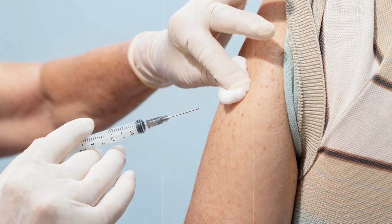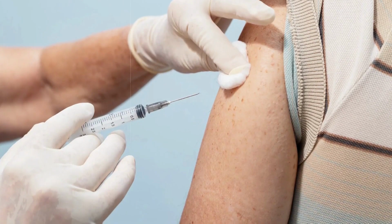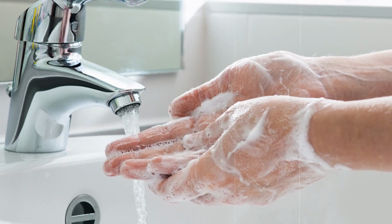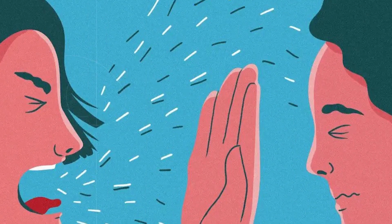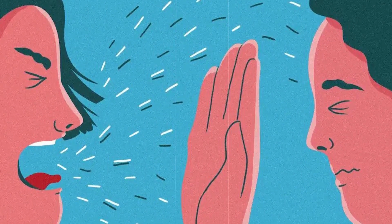In addition to getting vaccinated, there are other steps you can take to reduce your risk of getting the flu, such as washing your hands frequently, avoiding close contact with sick individuals, and staying home if you are feeling ill. Remember, prevention is key when it comes to protecting yourself and others from the flu.